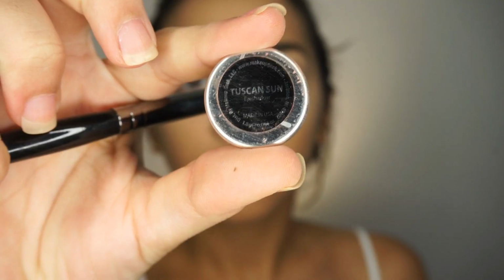For the eyes, I'm using the Makeup Geek eyeshadows in Tuscan Sun, and I'm using this shade as the transition color. So I'm blending it completely in my crease and a little bit in the lid, but don't worry because we're going to cover that with glitter. And I applied a little bit more of the Tuscan Sun eyeshadow.